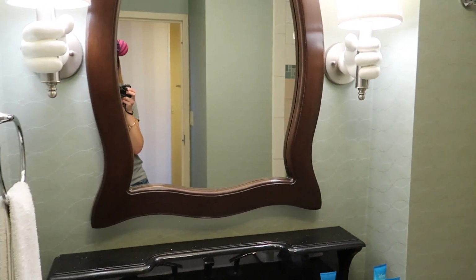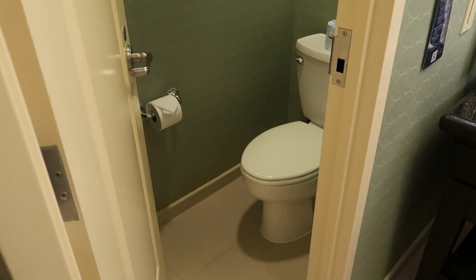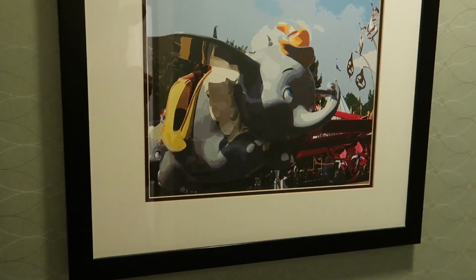Very cool. Nice tile work there. And over here, let's see if I can find a light. To the left is the separate toilet room, which is nice. There is a picture of Dumbo, that's cool. I don't know if there's any more. Nope, that's it.